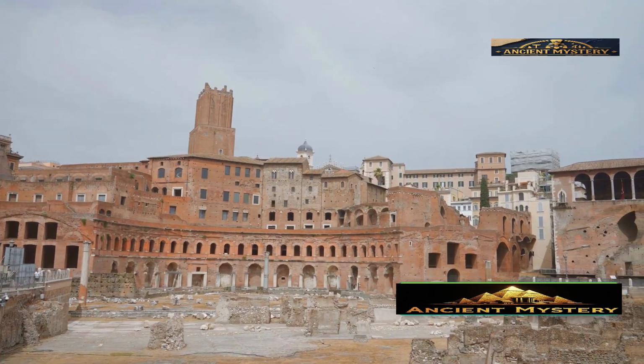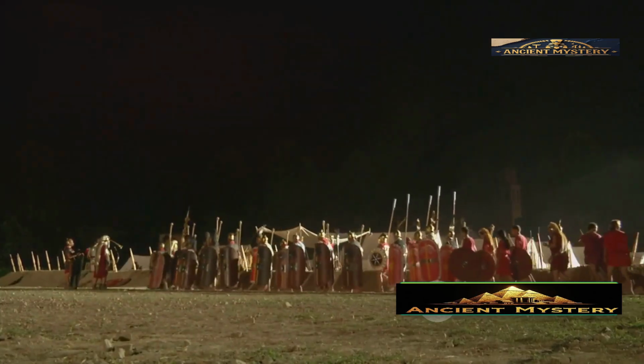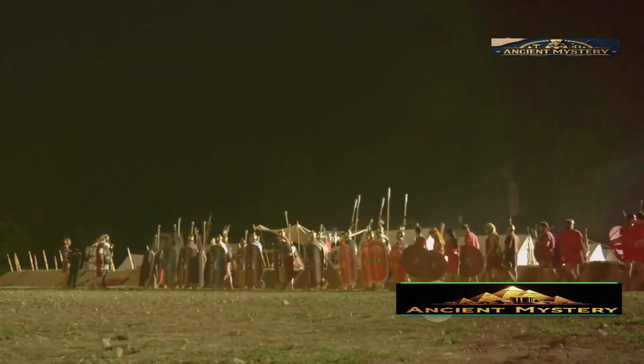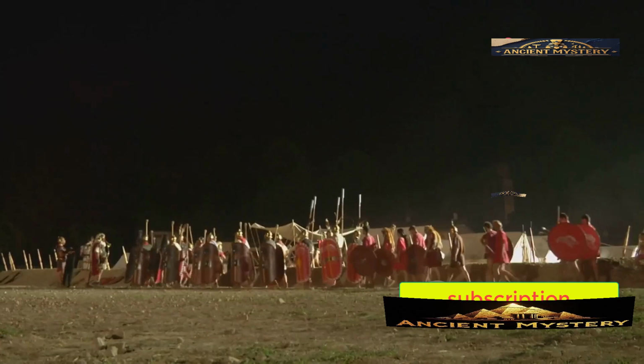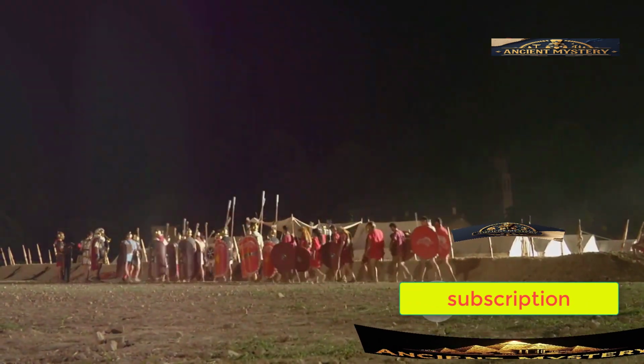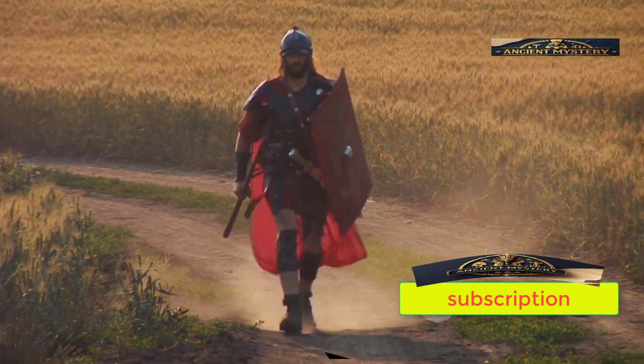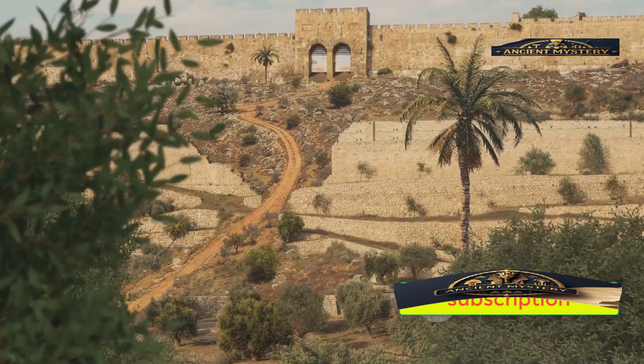Emperor Trajan founded Timgad in the year 100 AD. Trajan, the emperor who expanded Rome to its largest size, was famous for his wars in Dacia, that's modern Romania, and against the Parthians, Rome's great eastern rivals. Being a soldier himself, he understood the importance of rewarding veterans for their service.